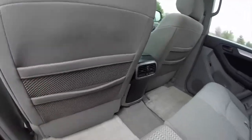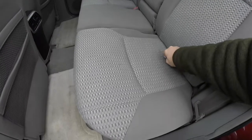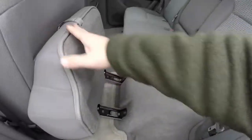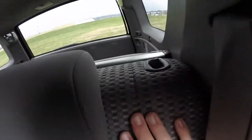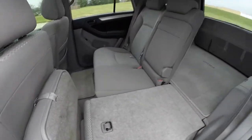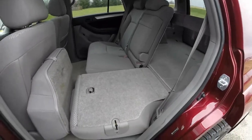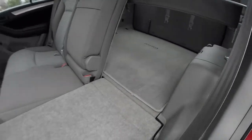It's very handy. As stated before, the seat backs do fold. The seat bottom cushion lifts up to meet the seat back. There's a button on top of the seat. Just press it and the seat will fold forward. No need to remove the head restraints either. Does create a load flat floor as well.